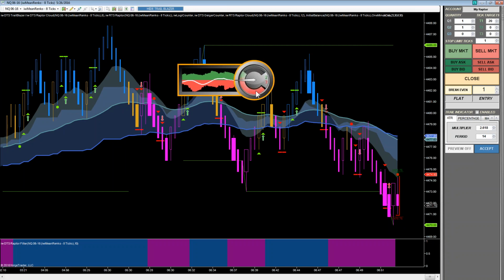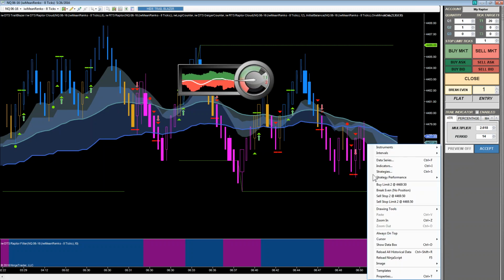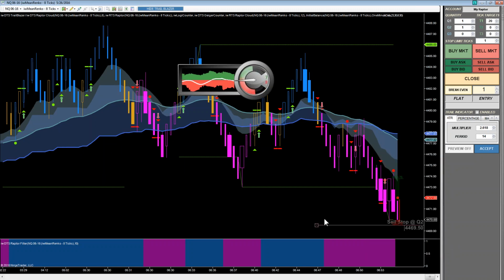So when it holds to the short side, see we're printing a sell signal, or a warning dot anyways. Now we're getting ready to print a sell signal. I would get ready to short that based on the Geiger counter. See, now it's holding to the buy side. Again, as we get closer to the bottom end of this trading range, we can anticipate a little bit more active buying.